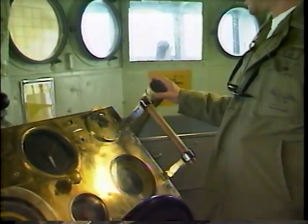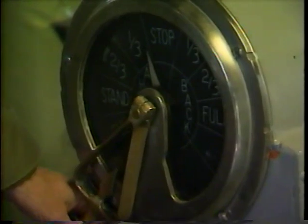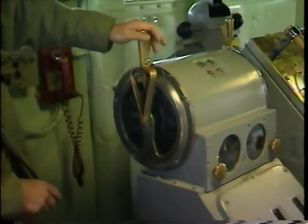Up here, you'll also find the engine order telegraph. Now, this is the equivalent of the ship's gas pedal and is used to tell the engine room how fast to go.